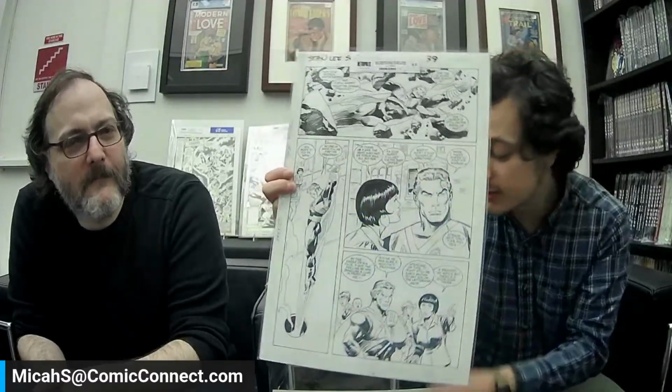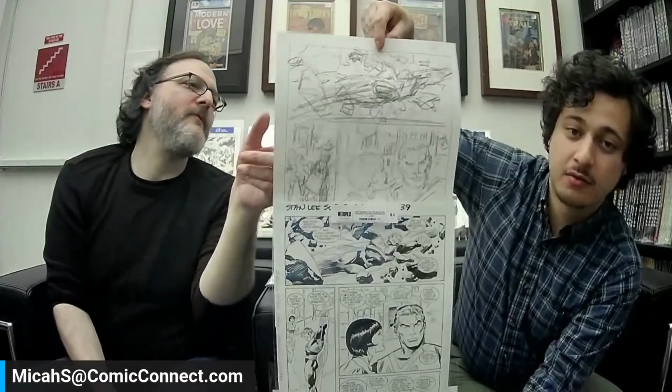Some of these pages, I think 2 of them, come with prelims as well. It'll be in the listing. They'll be pictured if they're available. And we have full page prelims too, not panel prelims, but the whole page, full size, like so. Right in the back of that one.